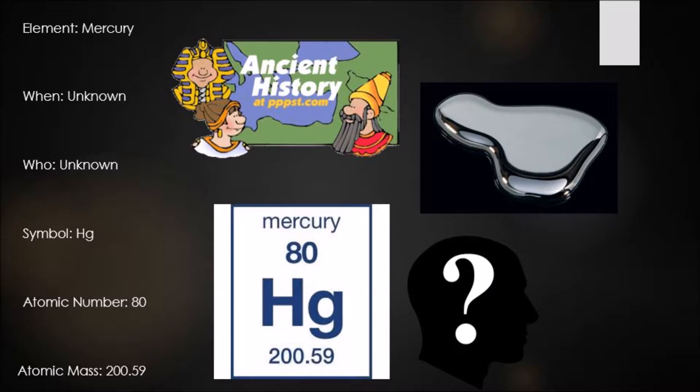Directly followed by was mercury. When and who is also unknown. Symbol is Hg, atomic number is 80, atomic mass is 200.59.